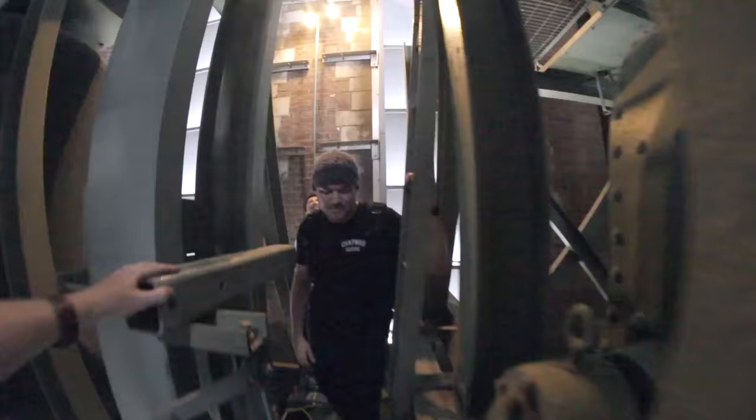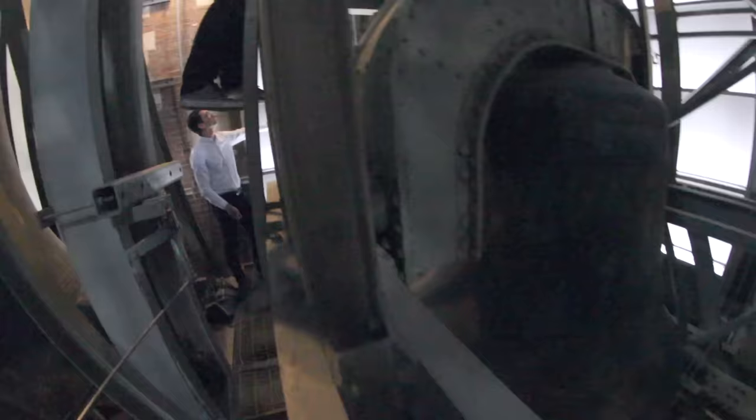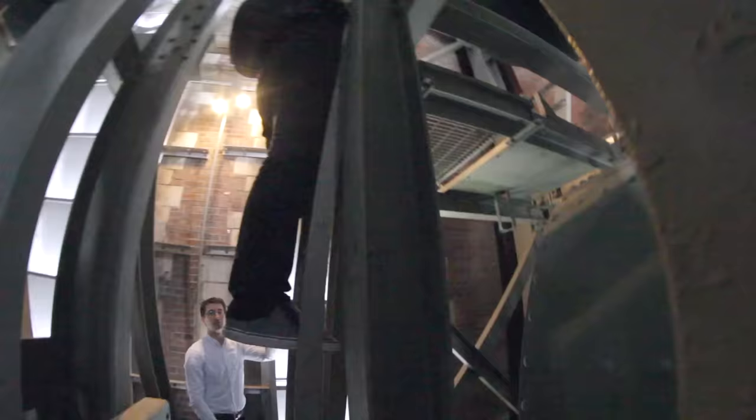Being in here while it's playing is incredible. It's a little frightening, honestly. It's very frightening when it catches you by surprise, because this one's just right next to my head. These louvers, these windows actually direct the sound down. Oh, okay, so they're designed to bring the sound down.